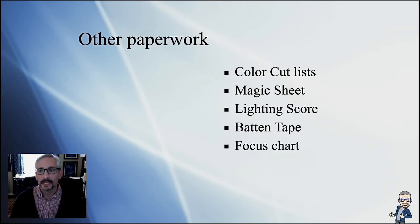A focus chart. This is paperwork that is worked on by assistant lighting designers. It's documentation of how each lighting fixture is focused in the space. Where are the shutter cuts? Where is it positioned on the stage? How high? How low? Where's the hot spot of the light? This is good documentation, particularly for shows that have long runs, open-ended shows like a Broadway show. You may need to come back in 6 months or 3 months or whatever and touch up the focus.